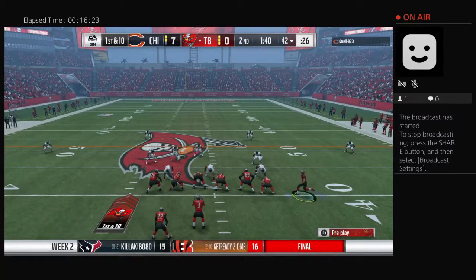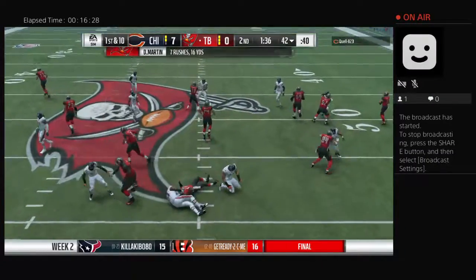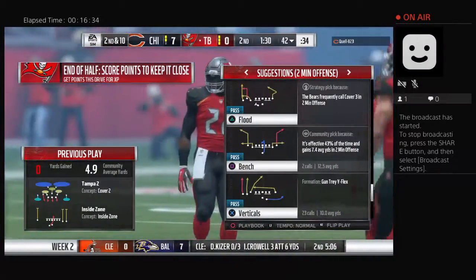And they'll send the slot in motion left. First down, here's the run with Martin. And he is swallowed up right at the line of scrimmage. Officially no gain on the play, and it's 2nd down.